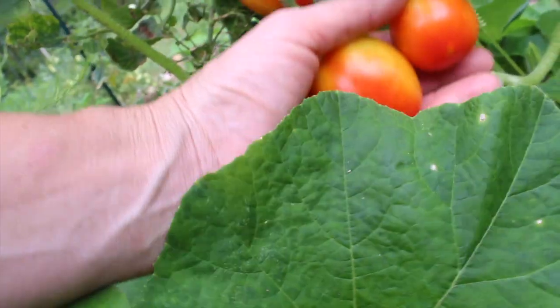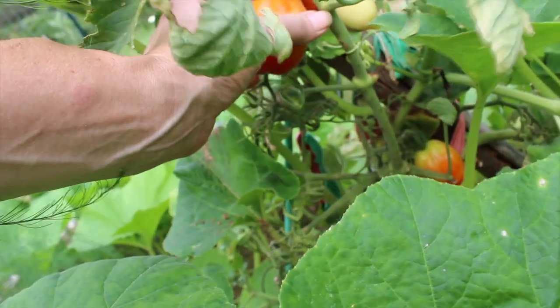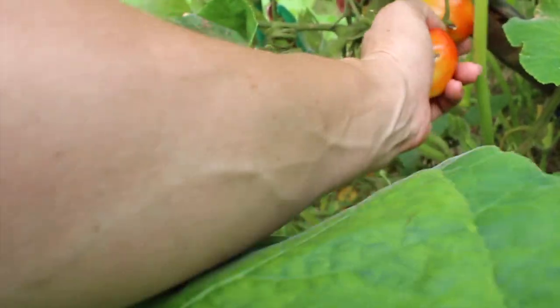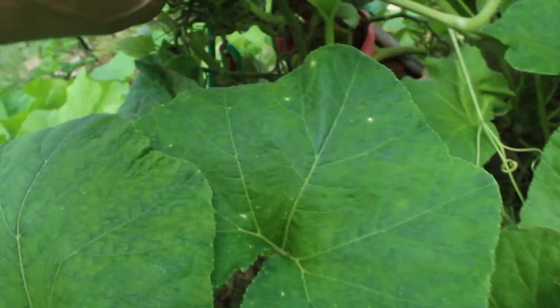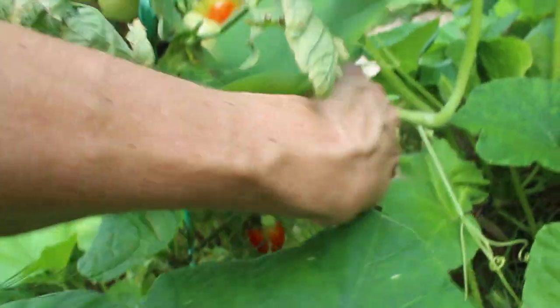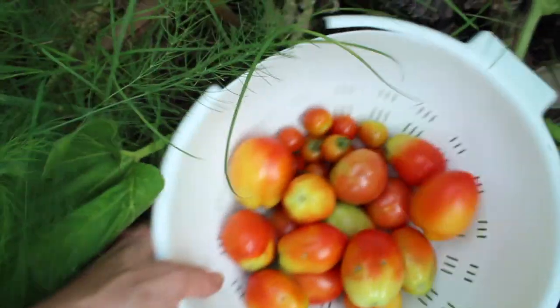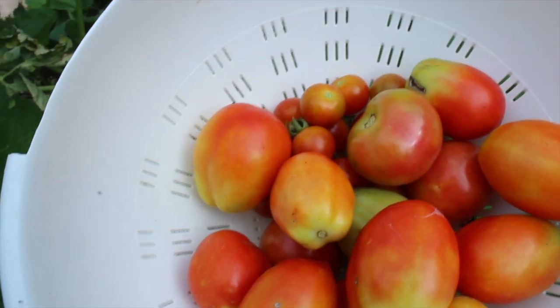So I love Romas. They're tough and they don't get so big that I have trouble growing big tomatoes, because they'll split or bottom rot, which sometimes my Romas get, that blossom end rot too. But this has been a good season. As long as I have yummy tomatoes for me to eat and enough to share, I'm happy. I'm really happy. So these will go on my windowsill, and in a day or so, they'll be ready to eat. I'm so thankful.